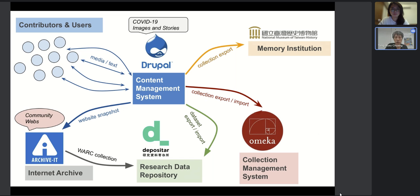The COVID-19 Image and Story website is built on top of Drupal, an open source content management system, CMS. Using the CMS makes it easier to handle user registration and content upload. As we operate the website ourselves, we can export the entire collection and hand it over to a memory institution for preservation. On the other hand, we need to maintain this system, which can be costly in the long term.